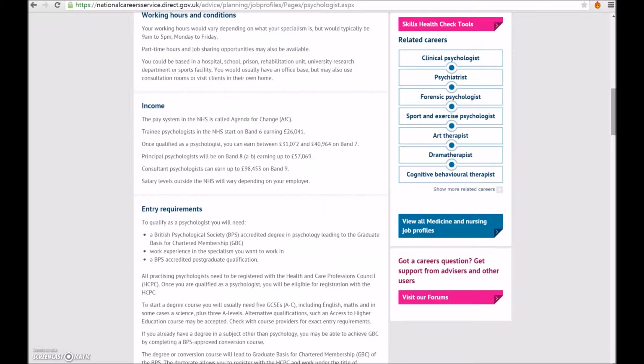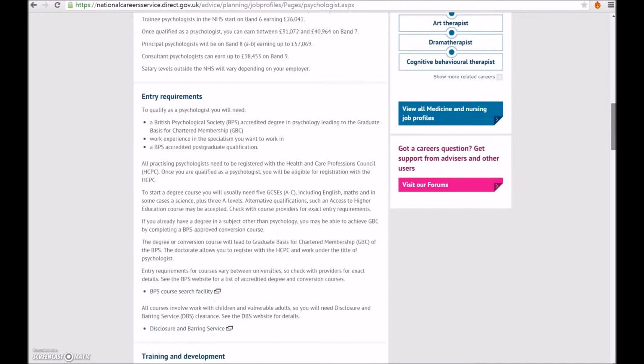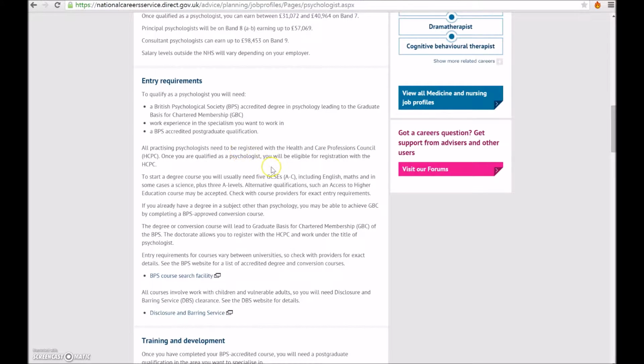And just on the right here, you can see related careers. So you might click on that and think, actually, that's not really for me, but actually, I'd like to know more about an art therapist, for example, so that bit's quite useful. But the main thing I wanted you to have a look at, say you do decide that a psychologist is something that you would like to possibly do in the future, reading this entry requirements bit will allow you to check that what you're thinking about studying next is going to be suitable.